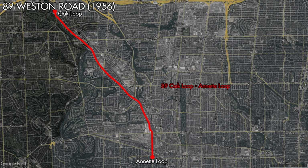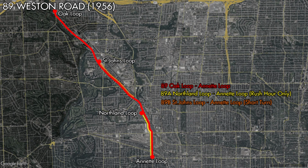Lastly, the Weston Road trolleybus would be given the number 89, and it would have two branch designations, those being the 89A for rush hour buses between Northland Loop and Annette Loop, and the 89B for the occasional buses that operated between St. John's Loop and Annette Loop.